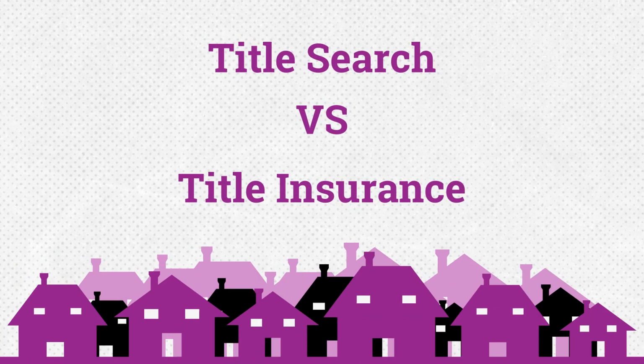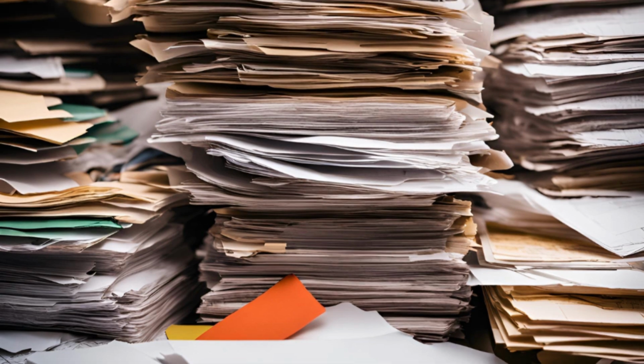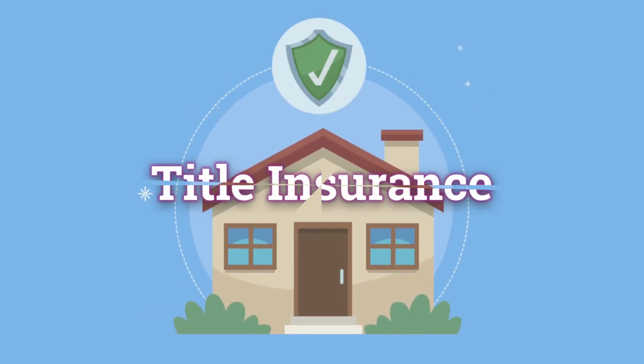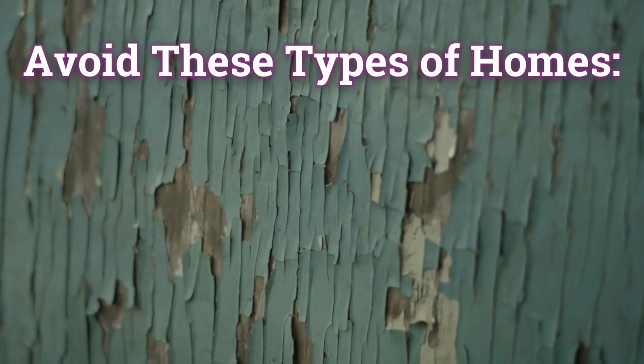But here's the thing. The title search only finds problems that are already in public records. There could still be hidden risks like forged documents, errors in recording processes, or even long lost heirs showing up after you close. That's why you also need title insurance. Title insurance protects you from these unexpected issues after you buy the home, so you're not left dealing with costly surprises down the road. So yes, a title search is essential, but pair it with title insurance for complete peace of mind.